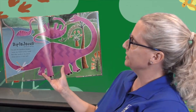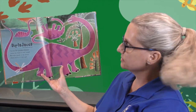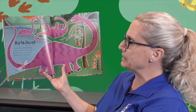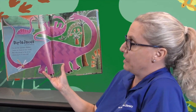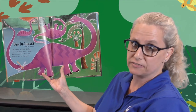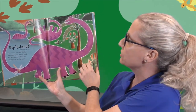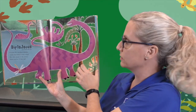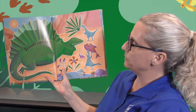Ooh, look at this big one. This one is called Diplodocus. I'm not the quickest thinker because my brain is very small. But who needs to be clever when you're 35 feet tall. Look at how tall he is. He's as tall as that tree. Whew. Ooh, look at this guy.